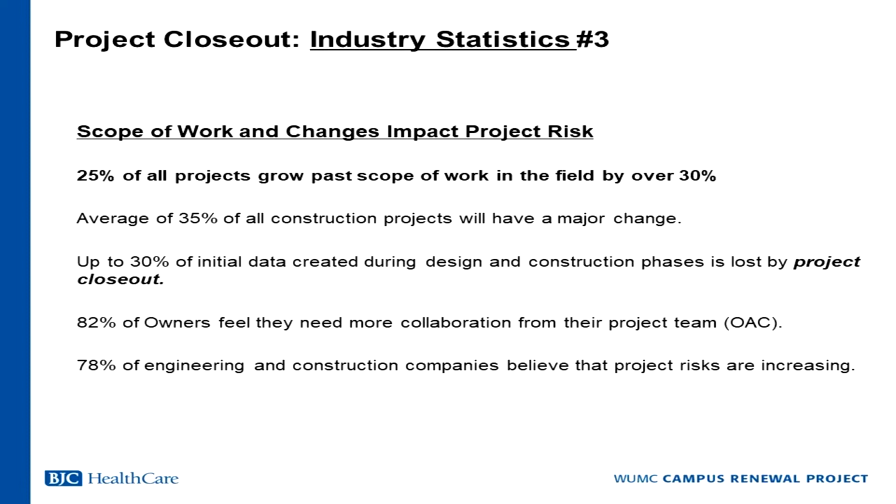Scope of work changes. Those things impact closeout as well. Before you even get to defining the actual process of closeout, you deal with these issues during the progression of the work. 25% of all projects grow past their scope of work in the field by over 30%. There's an average of 35% of all construction projects will have a major change. It's normal. Up to 30% of initial data created during design and construction phase is lost by the closeout.